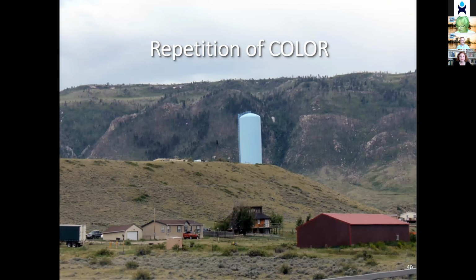You can see this was done very well. Repetition of color. I'm going to talk about color first because it's fundamentally the easiest out of form, line, color, and texture to accomplish. It's a matter of simply putting some paint on it, right? We'll talk more about that. It's a little bit more than just that. But as you can see here, there was kind of an idea here to repeat the color of the sky. And obviously that didn't work very well from looking at this particular viewpoint from the highway.